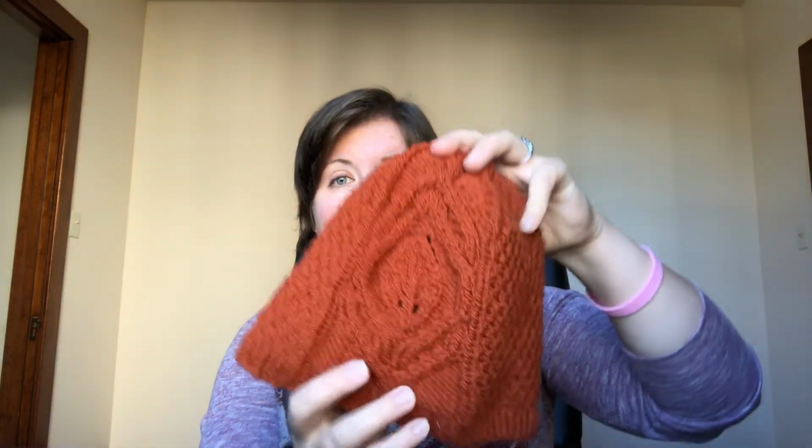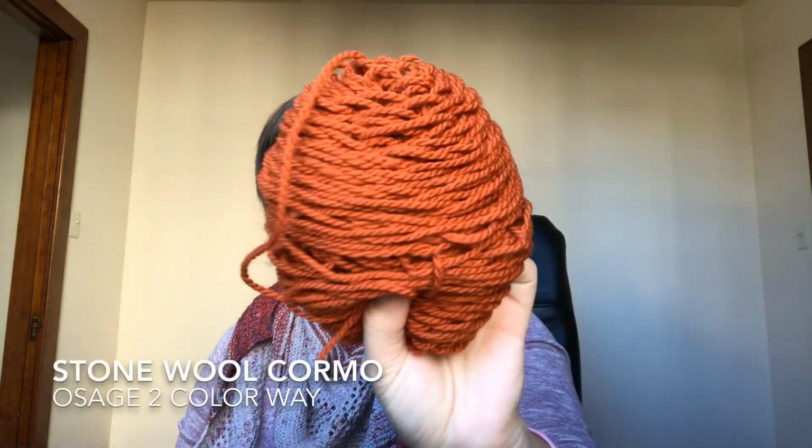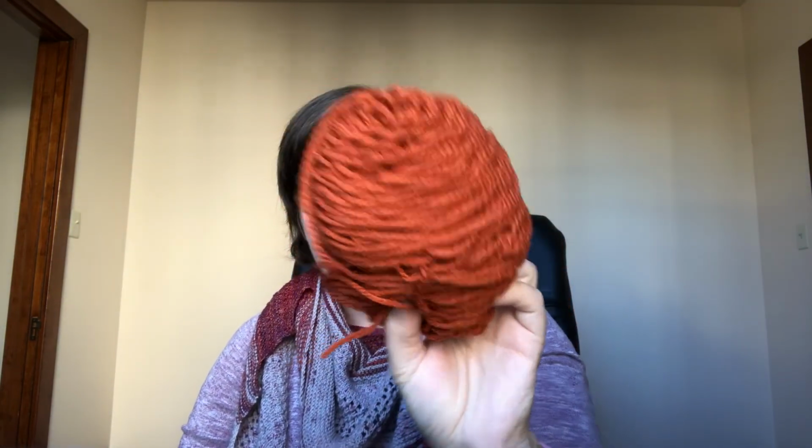And the way that I do the sizing for this particular pattern, this is not how I normally do it, is by adjusting my gauge, by adjusting the needle size that I use and the thickness of yarn that I use. So for example, this is my adult medium hat, and I used Stone Wool Cormo, which is one of those non-merino rustic yarns that I was talking about a minute ago. And it is a non-superwash yarn, a 2-ply, and it's a worsted weight. It's 200 yards per 100 gram skein.